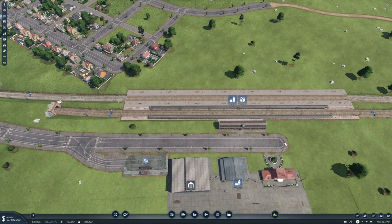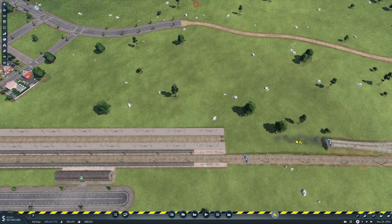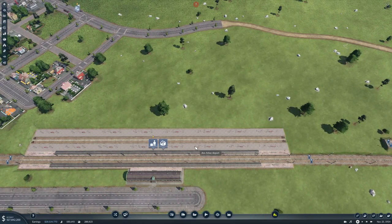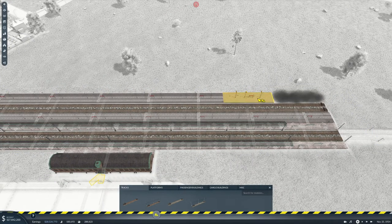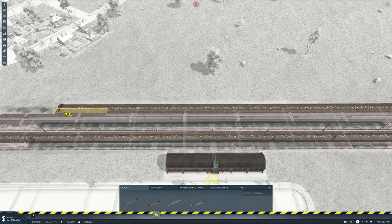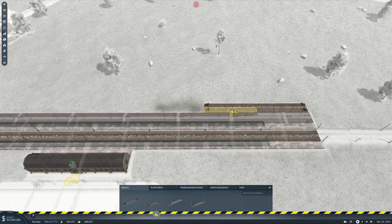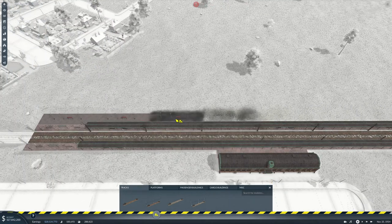we're going to change this up a bit. And what we're going to do is pull this back a little bit, and pull this back a little bit. Okay. And then we are going to configure this. Basically what we're gonna do is take out all the cargo. Man, that's loud.